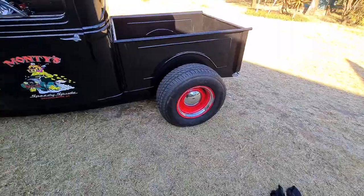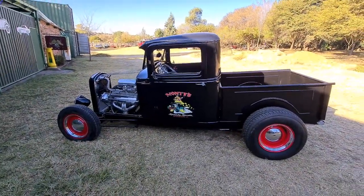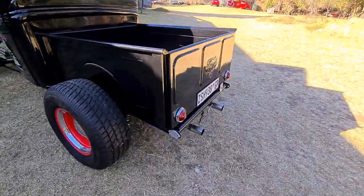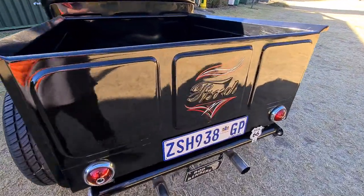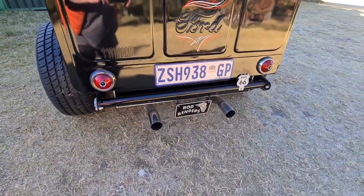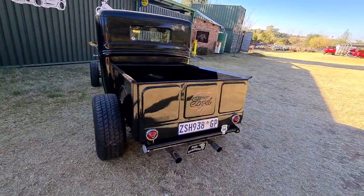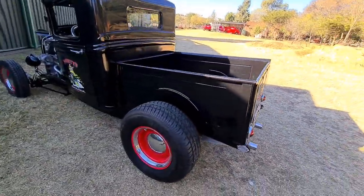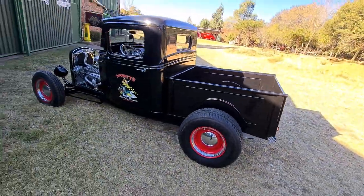Nice traditional wheels. Trim rings. Dog dish caps, tailgate, some pinstriping done around the Ford, asymmetrical. Little blue dot lights, even some pinstripe detail on the load bin, on the bead.